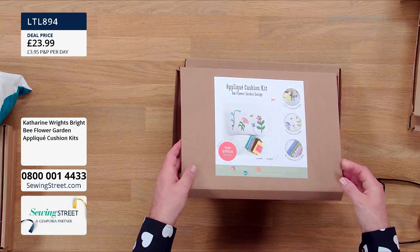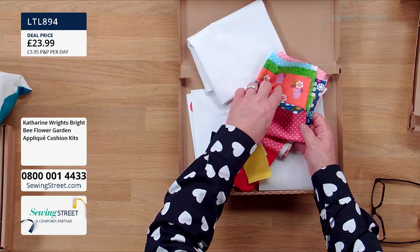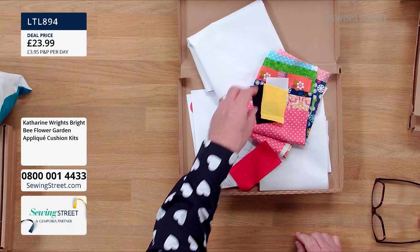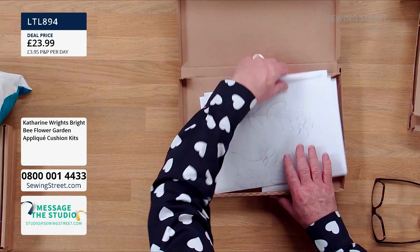There we go. So you get the beautiful fabrics you just saw Katharine cutting out there. You get the pink, the moths, the blue, the plant pot one you saw, and the green one we just saw. Blue, and then we've got the lovely little bits here for other extra bits within the pack. You get your bond web, you get your white fabric for your cushion itself. You get the template and you get the laying pattern there. £23.99. That makes this one.